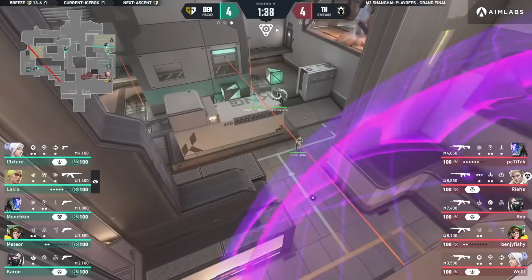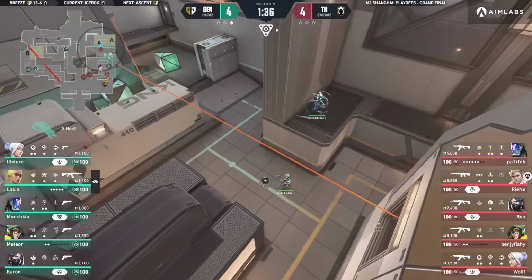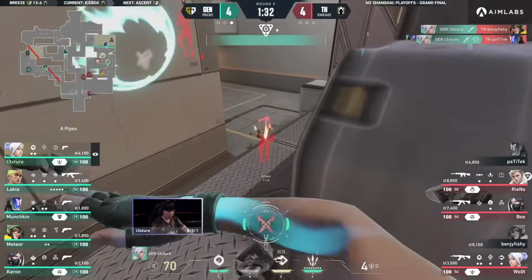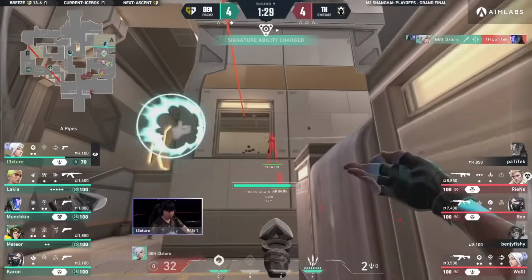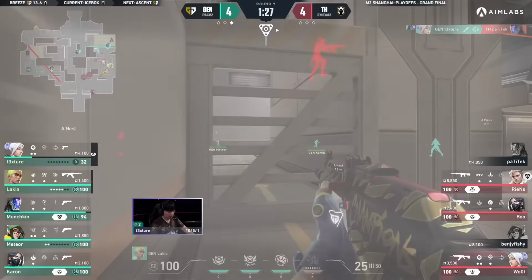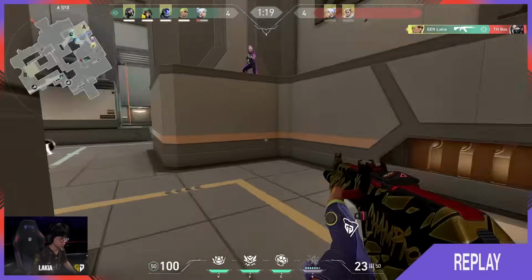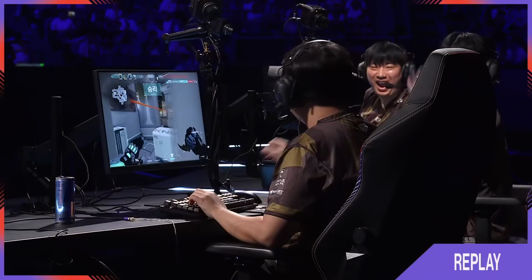This next round is just proof of how insane Texture is individually, because he just makes it work with raw skill. Gen.G definitely rely on these solo plays to win rounds, but one thing that sets them apart is that they know how to capitalize on these moments by using them to create tactical advantages in future rounds. And let me explain what I mean.